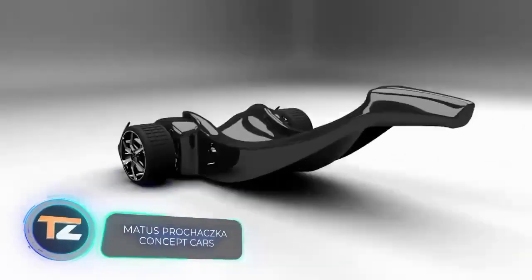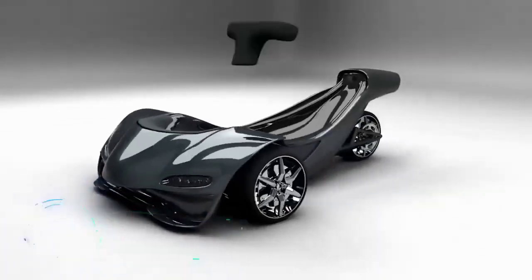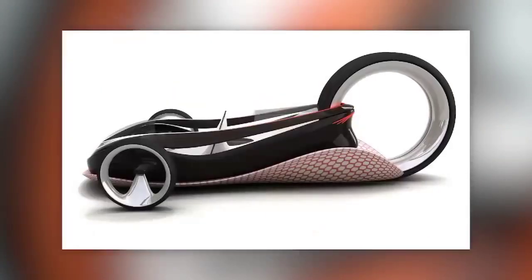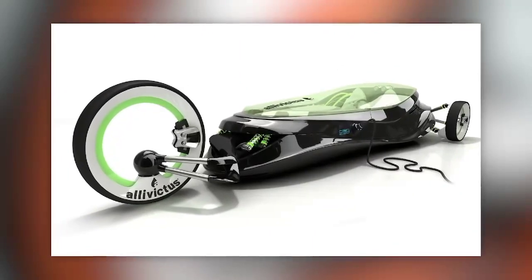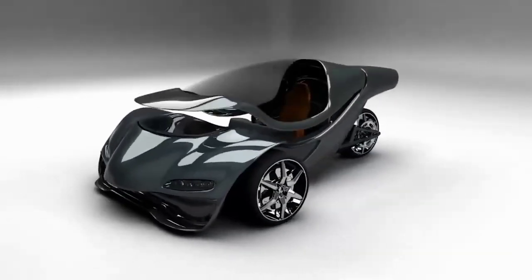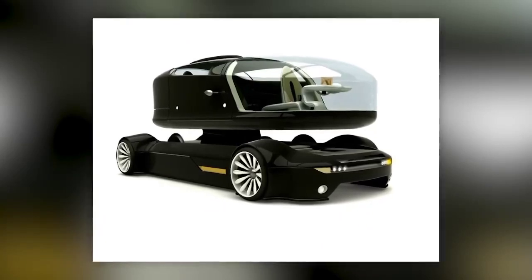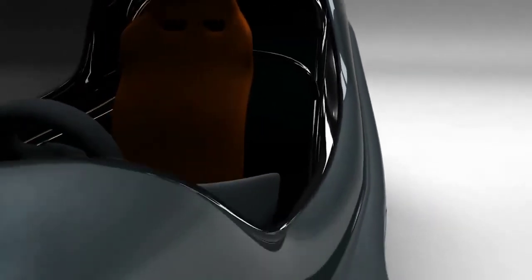ArtStation is both a gallery and a platform to share and discover works of artists, illustrators, and designers. Some reviews also call it a museum of digital art, and indeed you can find a lot of interesting things on ArtStation. As today's selection is about solutions of the future, we want to show you an unusual vehicle from a designer from Slovakia. His concepts combine streamlined design and uncommon solutions. This model would have a 120 horsepower engine and a top speed of 140 miles per hour.